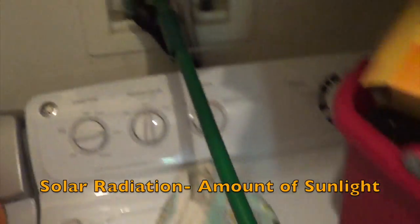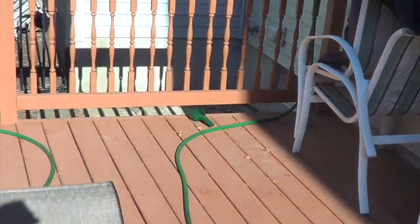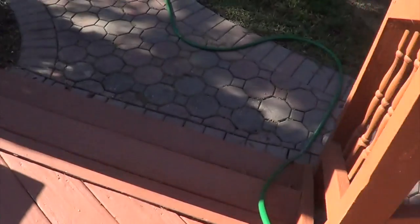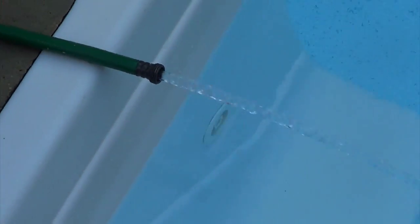Okay, you're probably wondering why we're running a line from the washer into the bathroom and outside and coming out the window through the heated sun over here. We have hot water pumping through the hot water of the washing machine. We disconnected and plugged the garden hose. This is pumping at 100 degrees.